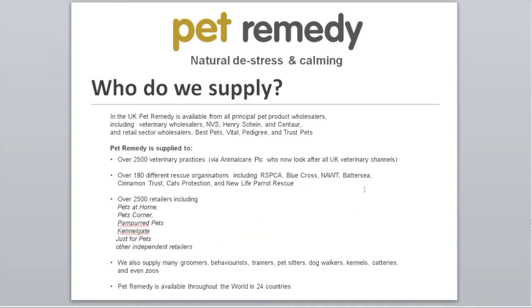Now, who do we supply? We supply over 2,500 veterinary practices, over 180 different rescue organisations, including the big ones, RSPCA, Blue Cross, Battersea. They've all trialled it first, every one of them, because it was a natural product. Their first reaction was to think, oh, here we go, another natural product. Where's the science? So we had to be able to show not only the science behind it, but also efficacy. It wasn't enough for me to say it works. They had to try it. And the results are that they all use it now on a daily basis.